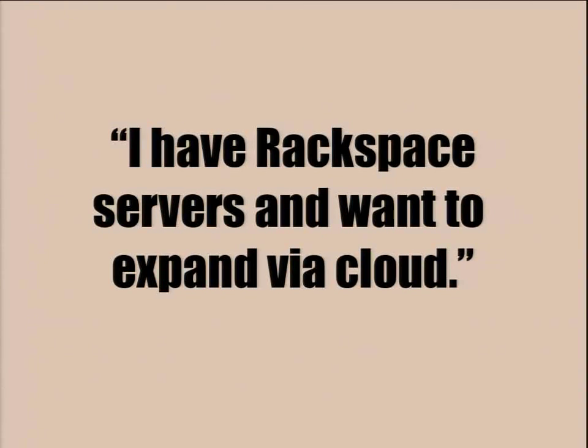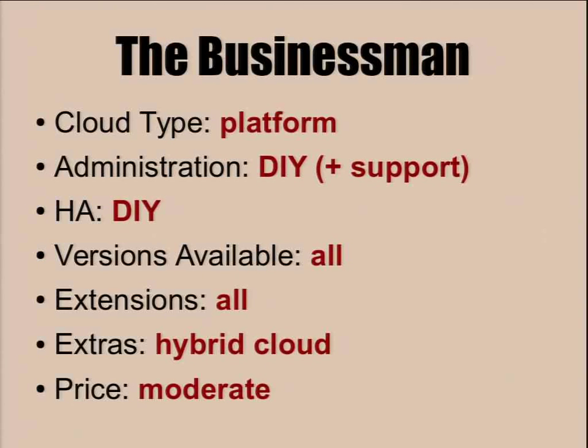They do have a public cloud and that sort of thing. It's platform as a service again. Administration is do-it-yourself plus Rackspace's support. Keep in mind that Rackspace has no specific support for PostgreSQL. So if you have a problem with Linux, their support is really good. If you have a problem with Postgres, you're on your own.